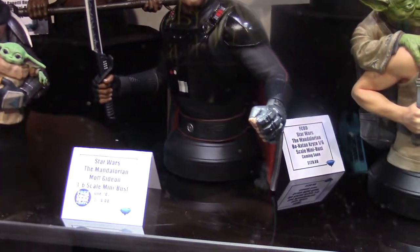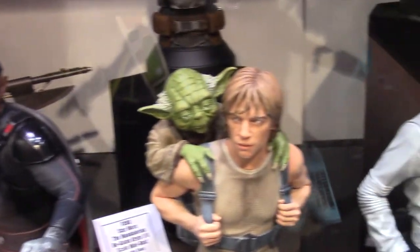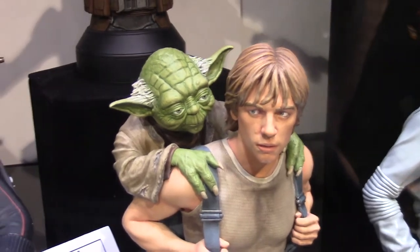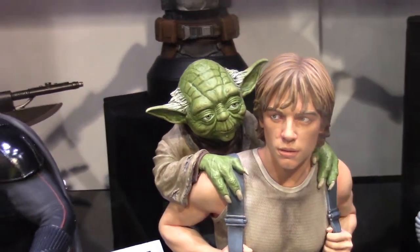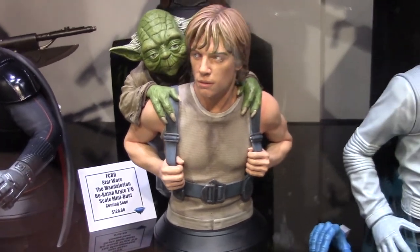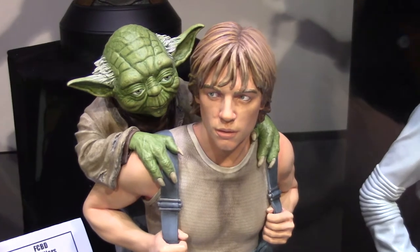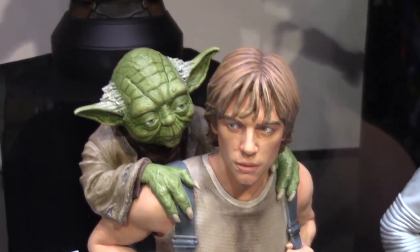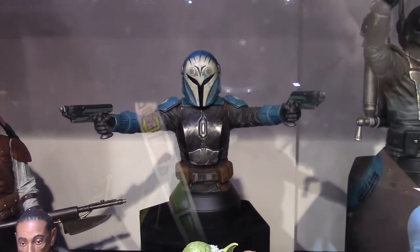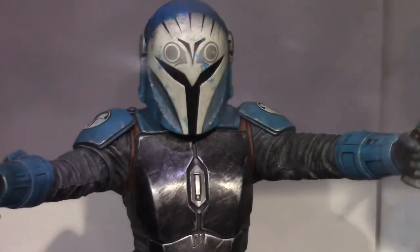They're fighting. That one's sick. Oh, he's meditating. This is another one of the new ones. Luke and Yoda. Oh, that's Cad Bane right there. From Dagobah. And Death Watch one, Empire Strikes Back. Coming soon. Well, you can change it out for just his head, not the helmet. Your head's right there, bro. Oh, Bo-Katan. He's all tiny too.